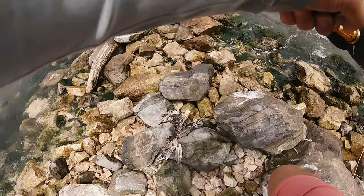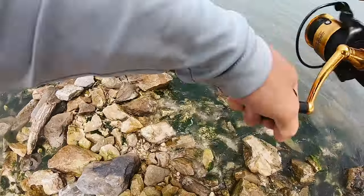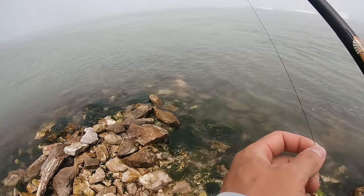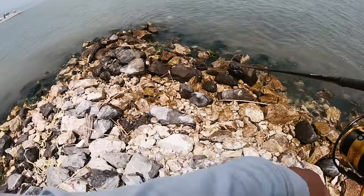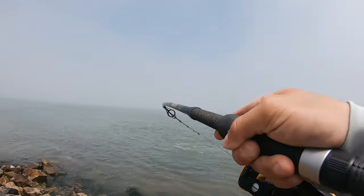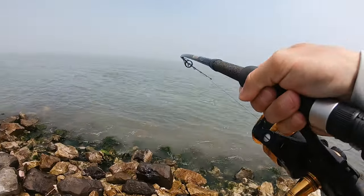Oh my gosh, jacks right at the rocks. Oh my gosh, y'all. There's jacks right here. Did y'all see that? He's right there. I gotta reel out and pitch it. There we go, right there at the rocks. That's what we were after, right there.